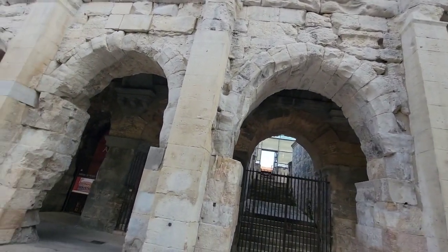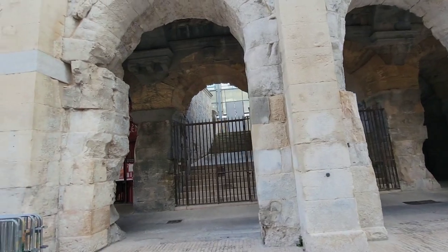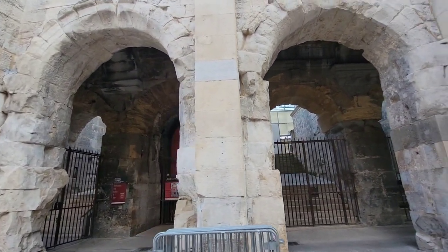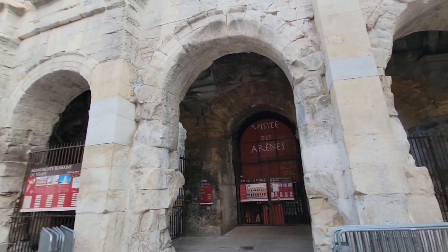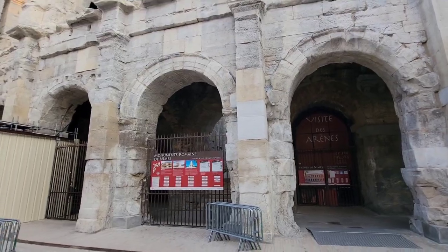Well, the one in Pompeii, I don't know if you've noticed if you look back at those videos, was actually still being used. Who was the performer that went there? Oh yeah, Pink Floyd did a performance inside the amphitheater in Pompeii.